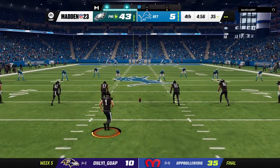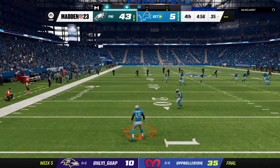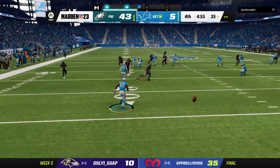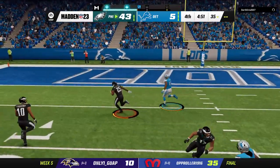So they'll get another shot on offense following that pick 6, and now the kick is away. Pulls it in at the... And a mistake on the lateral. It's a loose ball. And it's picked up by the Eagles.